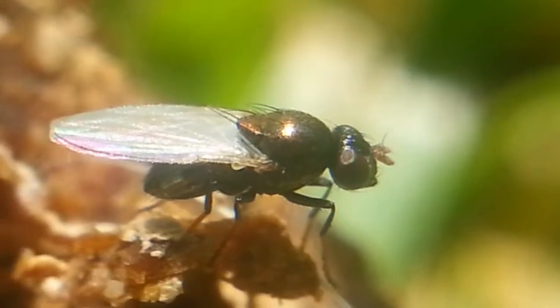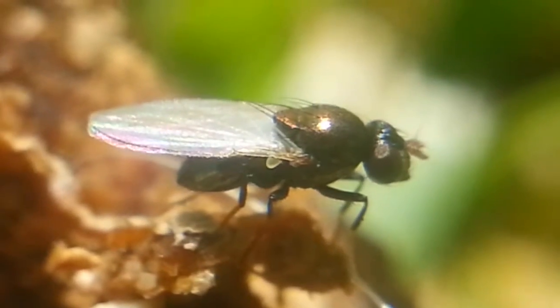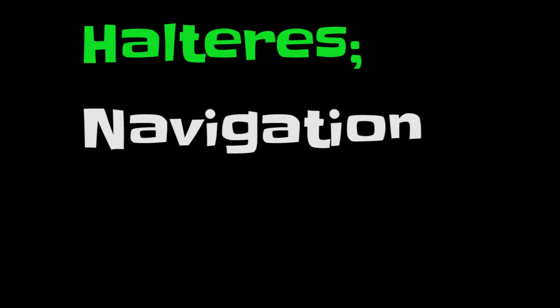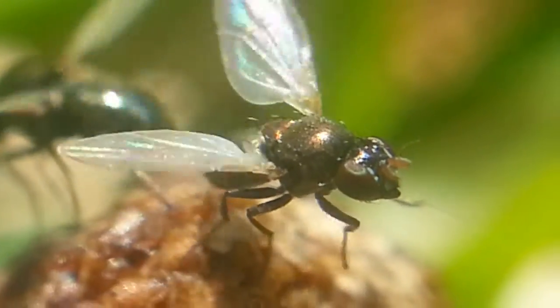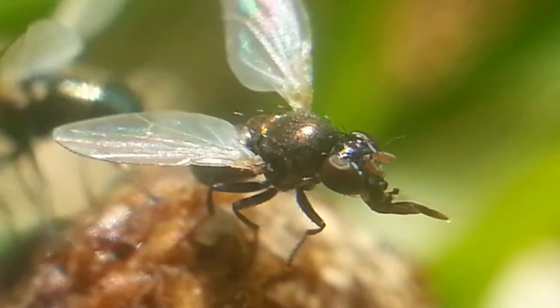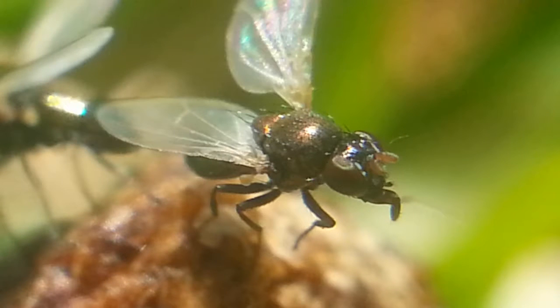Now, as I mentioned before, Diptera means two wings. But take a closer look. What are those little flaps twitching away under the fly's wings? These are actually a modified second set of wings, which have evolved over time to become a pair of structures called halteres. These aid the fly in navigation and balance whilst in flight. What's that strange structure extending from the fly's head? This leads to our next question. Here comes fun.